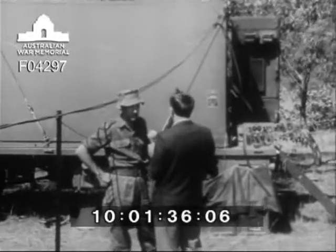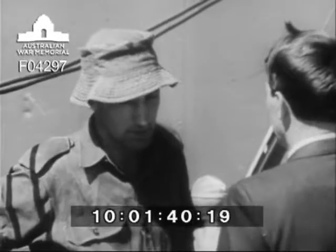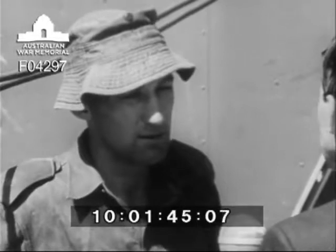Major Elder, how's this equipment working in Vietnam? Very well, with very reliable results. And it's been constantly used in the deployment of the task force headquarters away from Nui Dat. What's the range of this equipment?